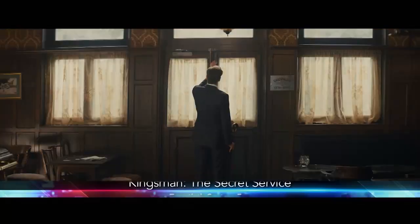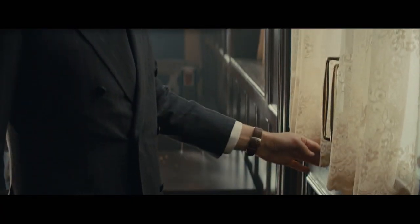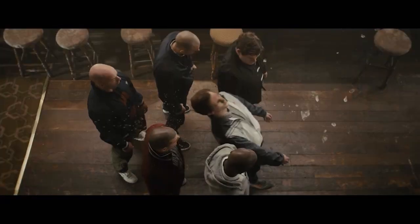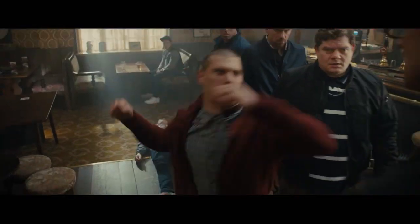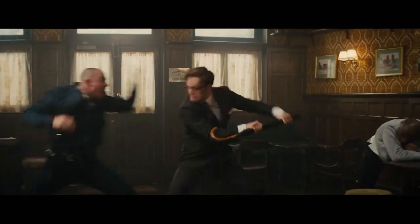Kingsman, which is another collaboration between Mark Millar and Matthew Vaughn. They brought us Kick-Ass. This is a comic book turned super spy movie with a lot of edge, a lot of grit, a lot of violence. The craziest fight scene in a church you've ever seen with Colin Firth, who is fantastic in this thing. So insane. You can't believe your eyes when you're watching it.